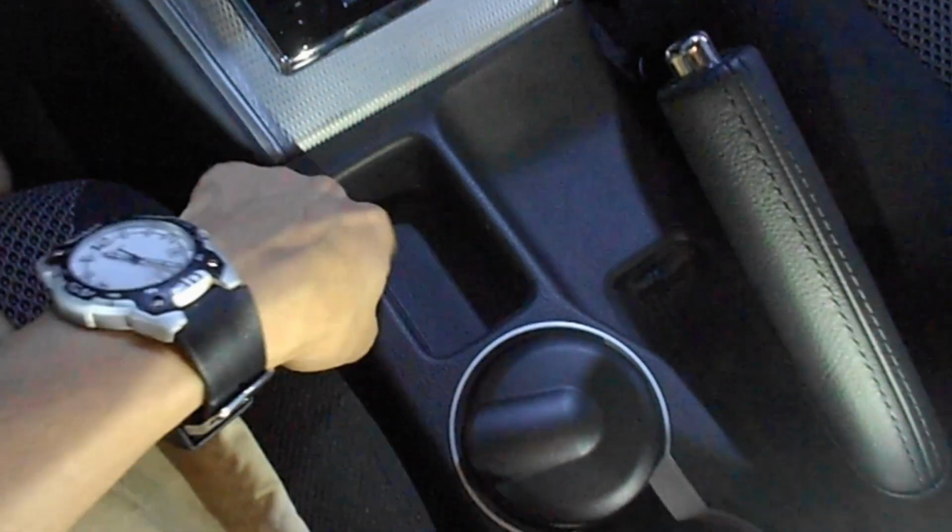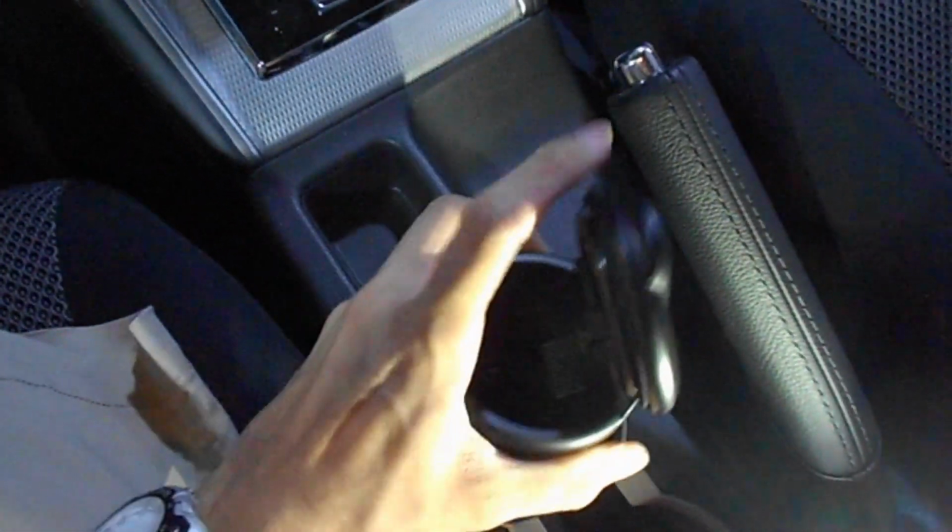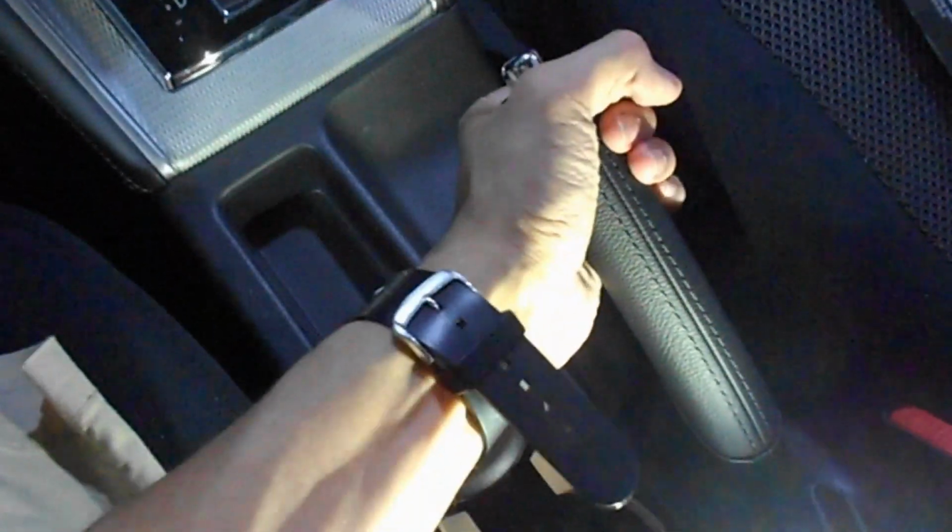You have a cubby space here, 2 cup holders as well with an ashtray. It's a nice touch. We didn't have that before. A manual handbrake, and here in the central glove box, it's narrow but it's deep. Okay, that's actually not bad. So glove box, yeah, still small like before.